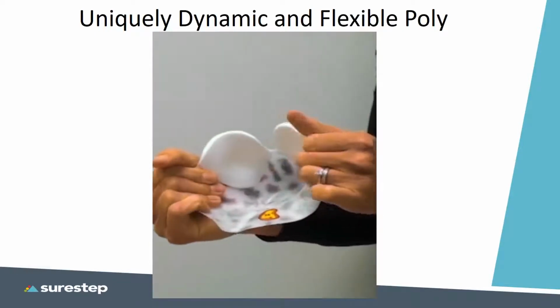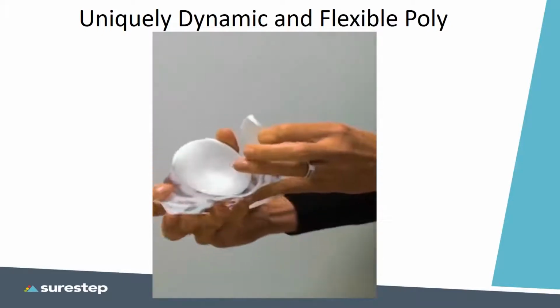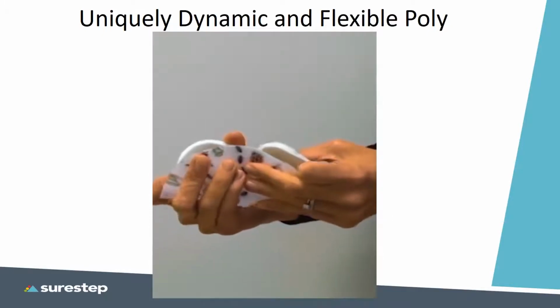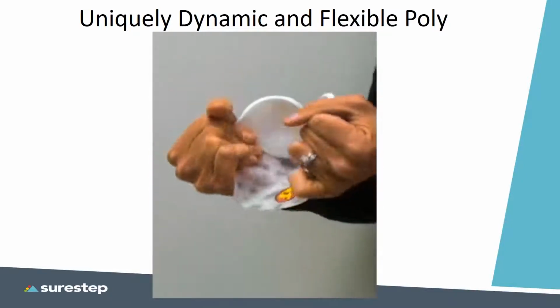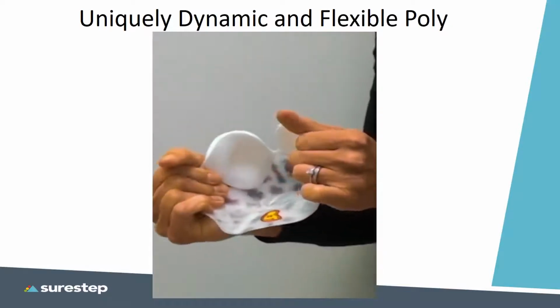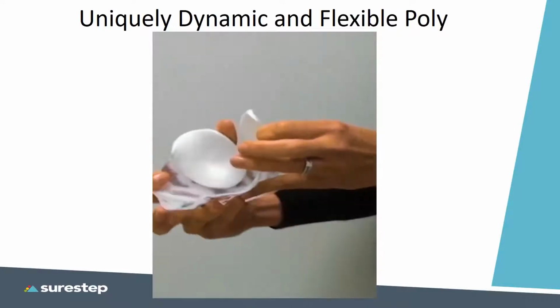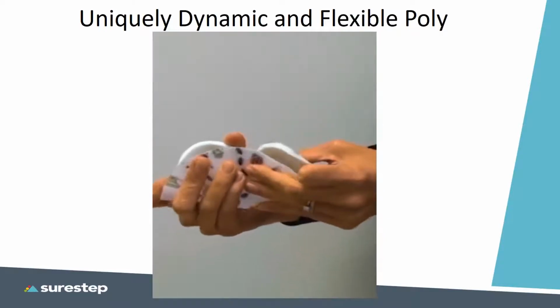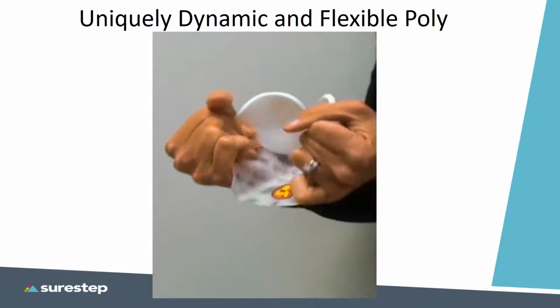Our goal is to create an external ligament support that will allow the natural motion of the foot in its dynamic nature so that the foot can move intrinsically and much more normally. This incredibly flexible poly allows us to squeeze the foot and create hydrostatic pressure, which improves better alignment and better stability without having to lock the foot into a static position.